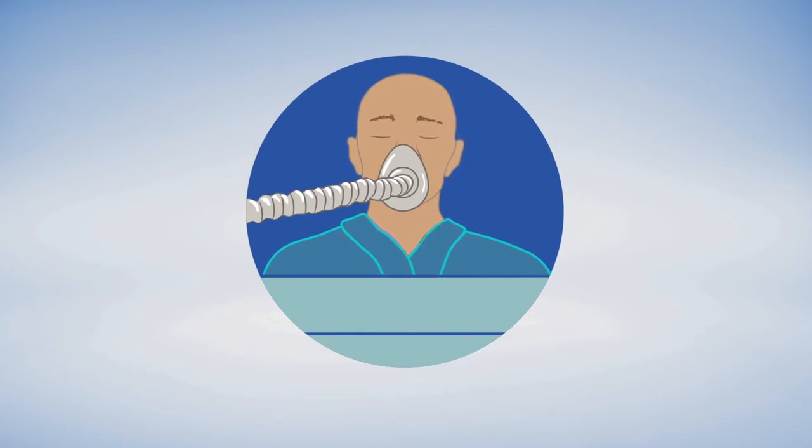Future work exploring ways to identify and fix mask ventilation problems more quickly would also make general anesthesia safer for everyone.